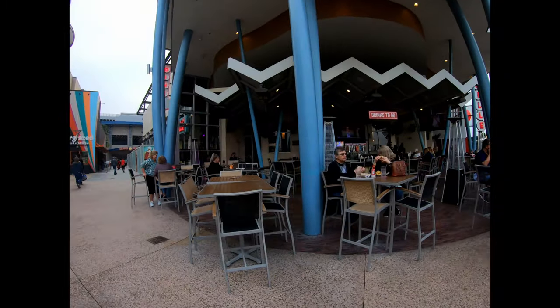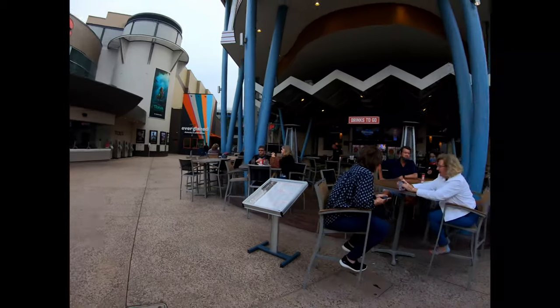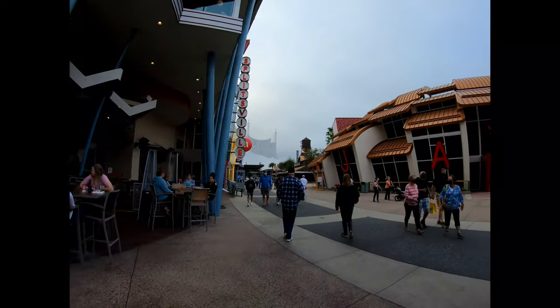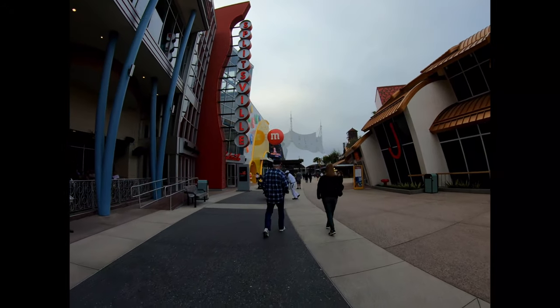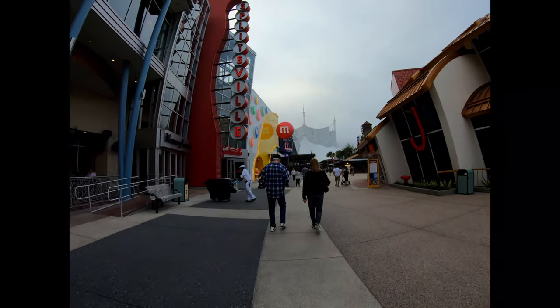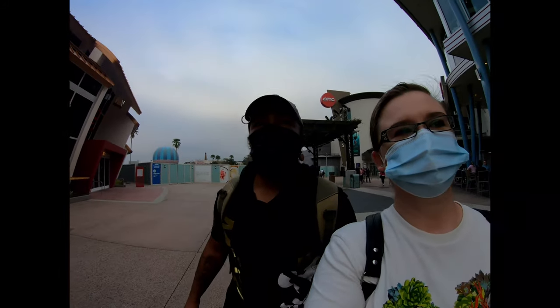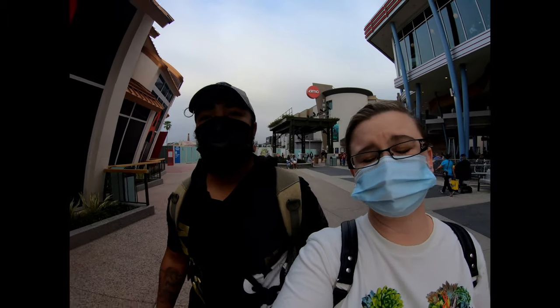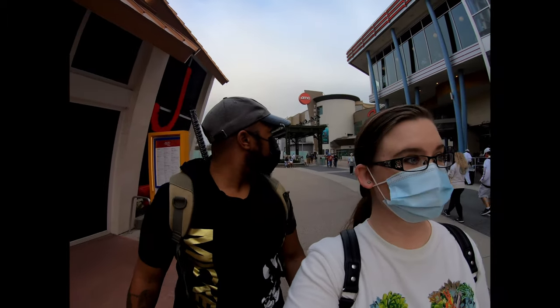Everything's coming alive. You got City Works live music. We just left the donut place. We're headed over to the new M&M store. It looks so fun from the outside. Like, it's so colorful and so bright. I love it. It's the best. So, we didn't try the donuts yet because we kind of need to eat some dinner. Otherwise, our stomachs are going to hurt really bad.